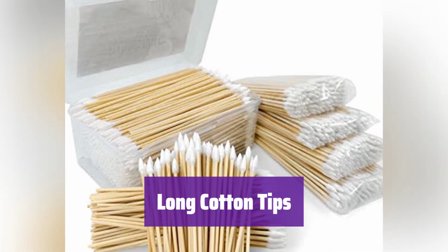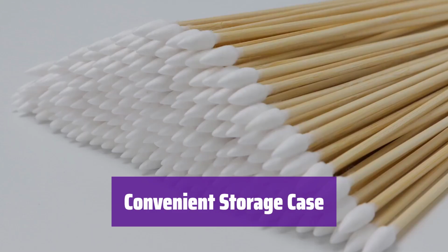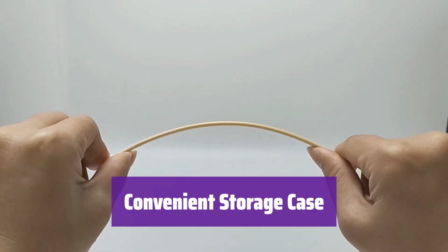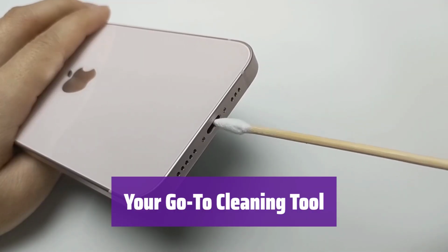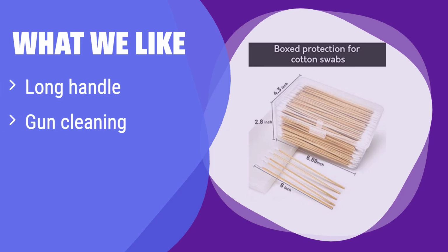Their absorbent nature ensures effective cleaning and product application. Keep your swabs organized and protected with the included storage case. It's perfect for maintaining cleanliness and portability. Whether for your firearms, beauty routine, or delicate electronics, these swabs are the reliable choice for a spotless finish. What we like. These long, 6-inch swabs are specifically designed for precision tasks like gun cleaning, with a lint-free bamboo handle. They also come with a convenient storage case. If you're involved in detailed cleaning of firearms, electronics, or intricate areas, these specialized swabs are perfect for the job.